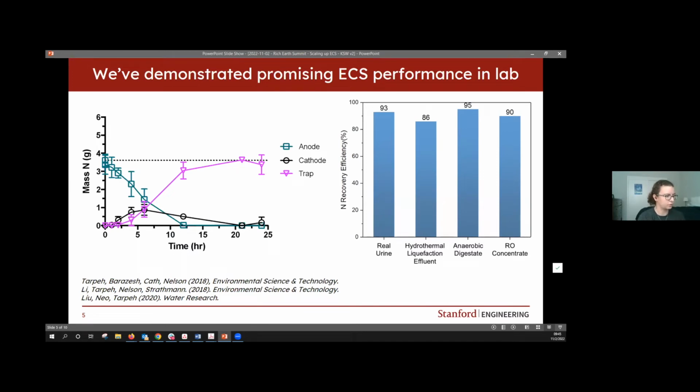I think Anna already showed that this process works for real urine. It also works for other nitrogen-rich wastewater streams, and we can remove nitrogen content from a urine-similar influent, I think this is on real urine, the data they're showing here, on the order of 12 hours at the scale that we're operating at. And recovery of all of that ammonia comes within about a full day.